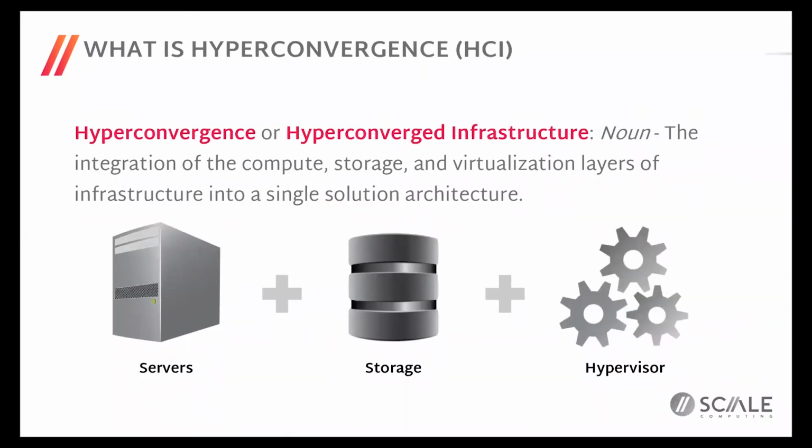So what is HCI? There might be some people on the line that are still wondering, I've heard of HCI, I've heard of hyperconverged. Is that just a buzzword? What is it? So we'll take a step back. Essentially, the best way for me to describe it from a high level is you're kind of going back in time, in the sense that you're bringing storage back internal to the hosts themselves.